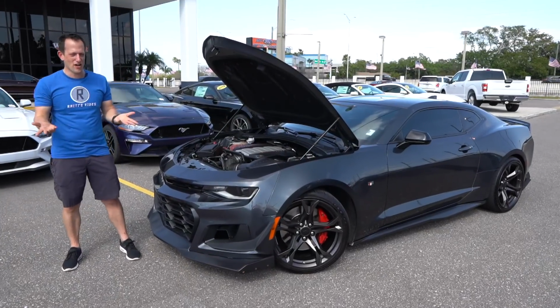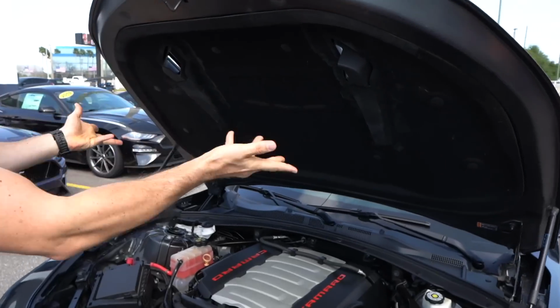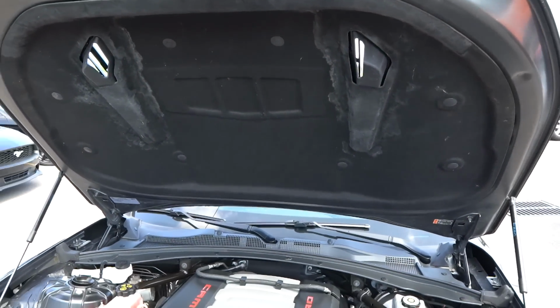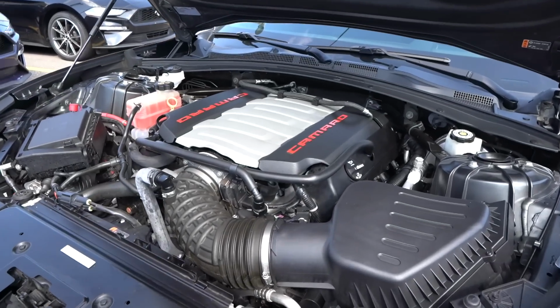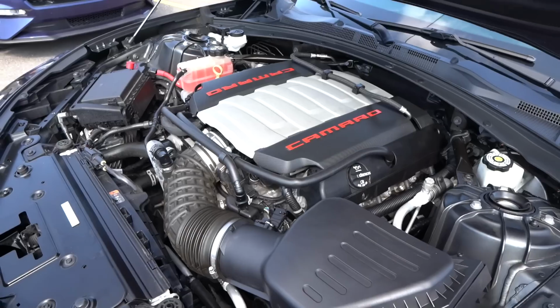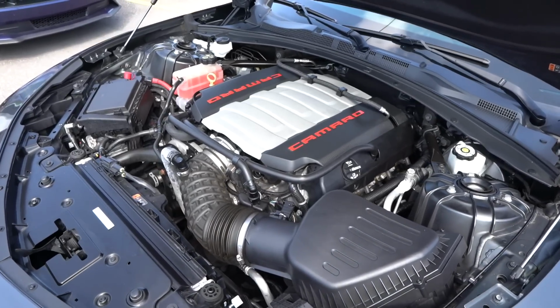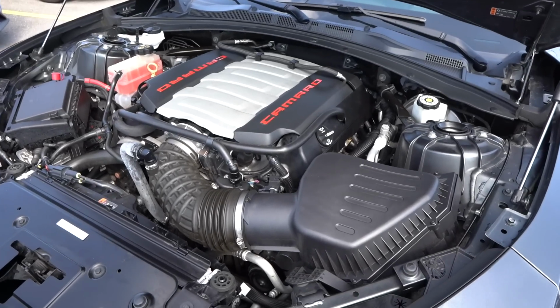All right guys, we got the hood popped on this Camaro. You do have those functional heat extractors. You also have hood struts to help hold that hood open. Underneath that hood is going to be that great V8 power. So we're talking about 6.2 liters of V8 goodness, naturally aspirated, 455 horsepower, 455 pound-feet of torque.